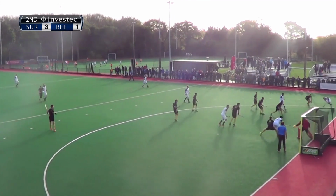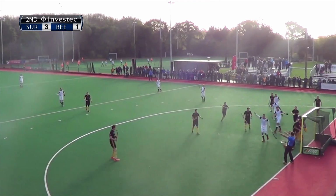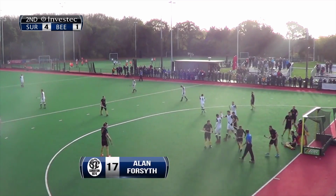Beeston have got to be aware here. It's played into Parks at the near post. Parks gets it across. Here is Forsyth. Forsyth battling and Forsyth scoring.